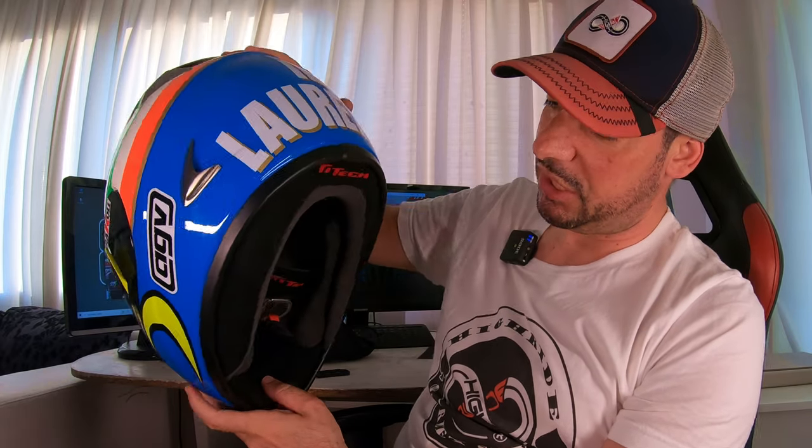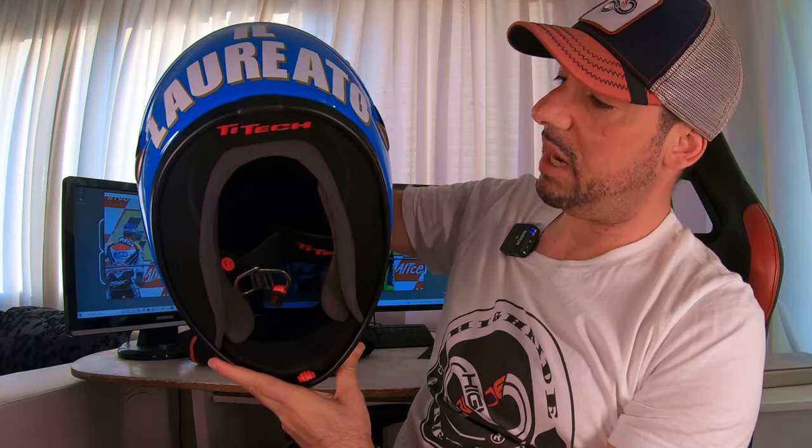And this helmet actually comes with the sticker of the turtle, which is quite close to his heart, and the tribe of Chihuahua on top, and even a visor tear-off for cleaning the bugs when they are racing. So this is a T-Tech edition.